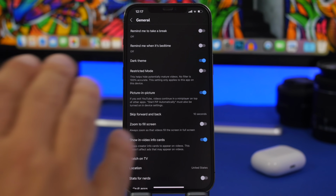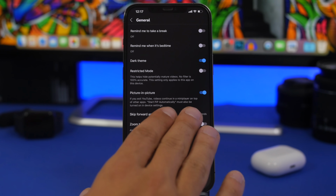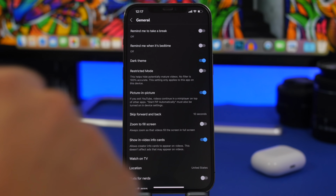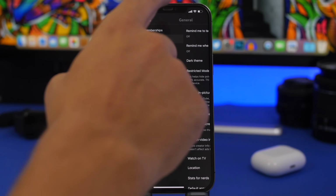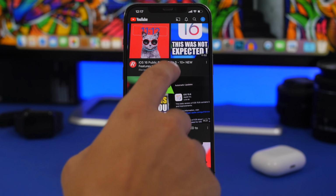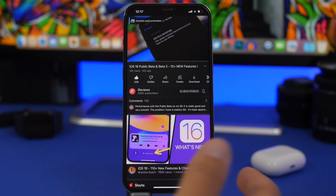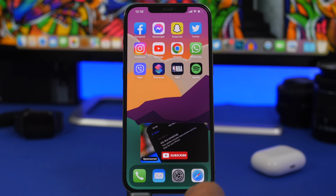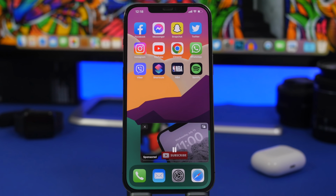So you can see that it says right here that if you exit YouTube, picture in picture will actually start automatically, of course, as long as you have it enabled on your iPhone settings. And this is how it works right here. If we play a video, all we have to do now is just get out of the video, and there we have it. We have right here a video playing on the picture in picture mode on YouTube.